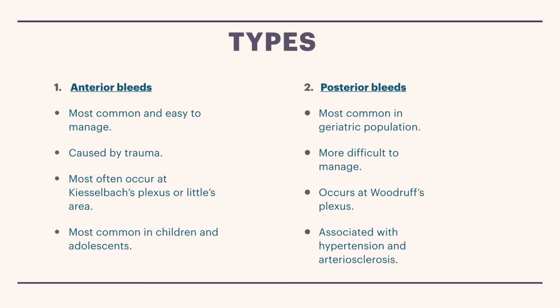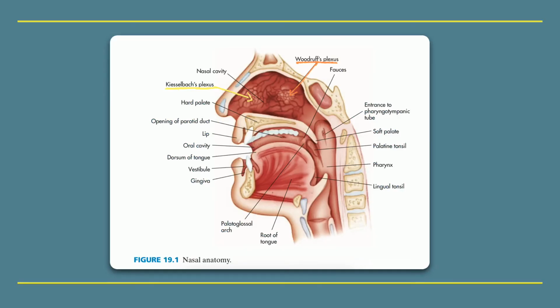Posterior bleeds are most common in the geriatric population, more difficult to manage, occur in Woodruff's plexus, and are associated with hypertension and arteriosclerosis. In this image, we can see the Kiesselbach plexus underlined in yellow and the Woodruff's plexus in orange.